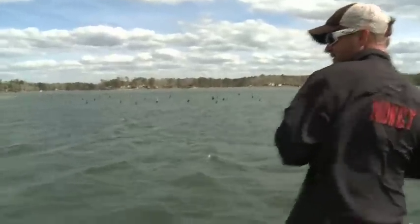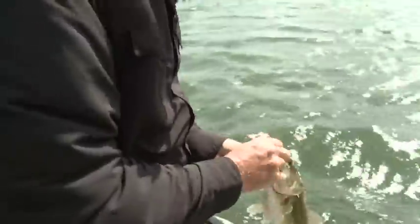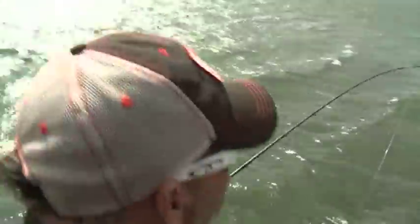But throw it out there, make a cast, let it sink all the way to the bottom with a bow in your line. Don't keep your line tight because it'll swing to you. Let that thing fall and watch that line. And most of the time, your bites are gonna be on the initial drop. You don't have to work it forever.